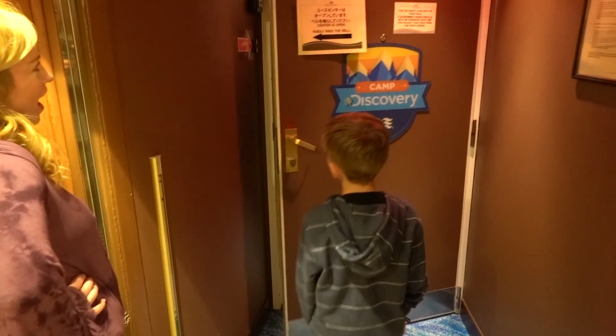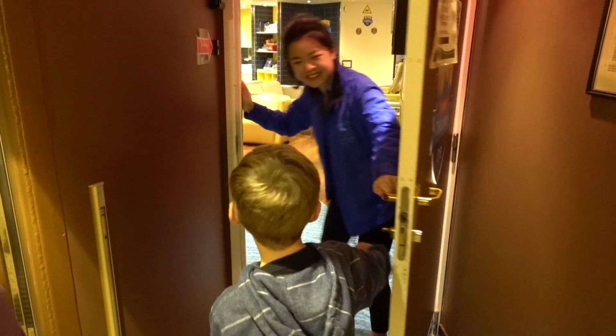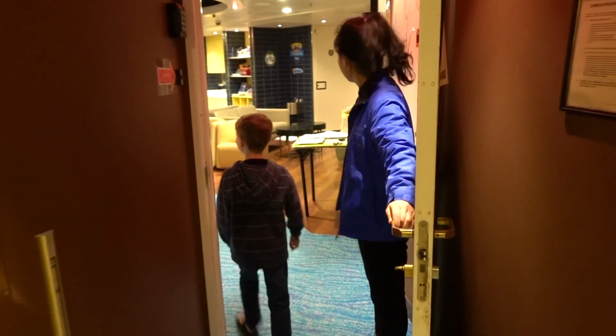Junior stayed at Camp Discovery for about 45 minutes tonight. He would have stayed longer, but we had to pick him up for dinner. Camp Discovery is open on Embarkation Day from 7 p.m. to 10 p.m. So we dropped him off right when they opened and then picked him up in time for our 7:45 seating here at the Savoy dining room.